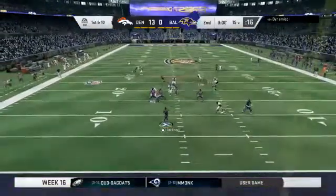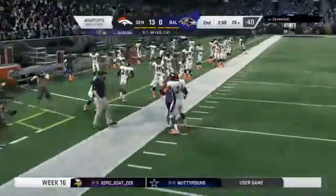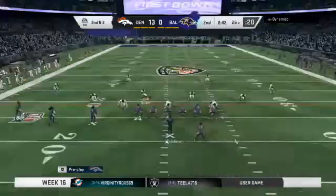Worked him to the center of the field, cut it to the outside, ball's delivered, gets both feet down for the completion. And he'll get this up past the 25 before he's out of bounds. Give him 7 on the play, and it's 2nd down.